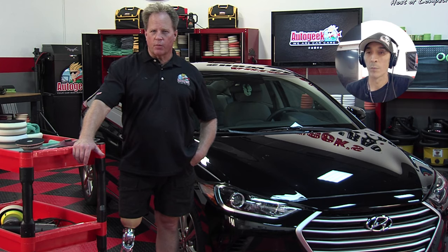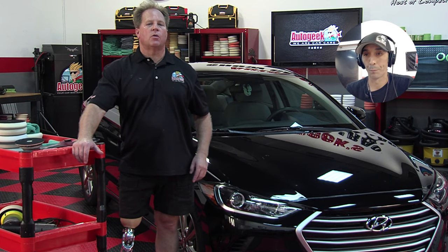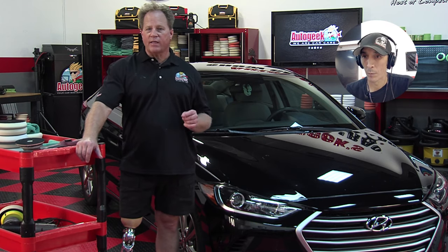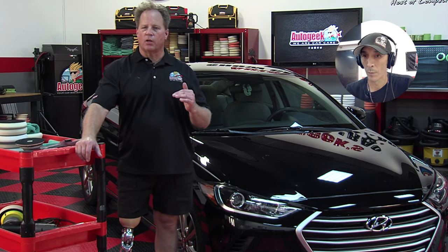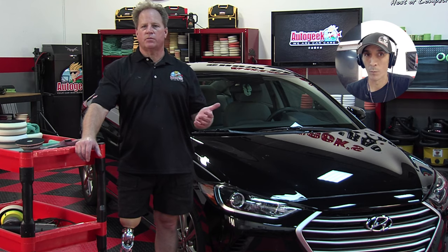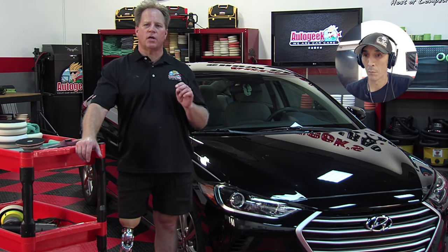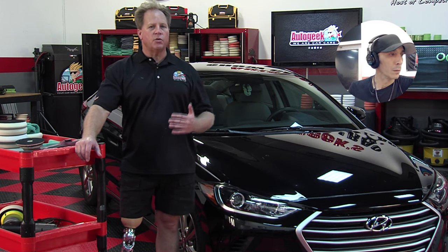Anytime you use a rotary buffer, you're putting a scratch pattern into the paint. Now, the human eye might not see it, but it's there. So with rotaries, you're putting holograms in. If you're working on a white car, you probably won't ever see it, but they're there. So as a professional, don't leave holograms in paint. It's kind of like the Hippocratic oath that doctors take to first do no harm. With car detailing, do no harm.